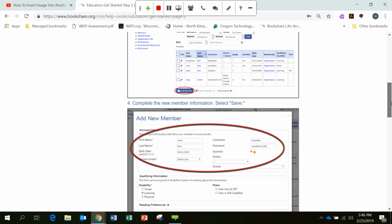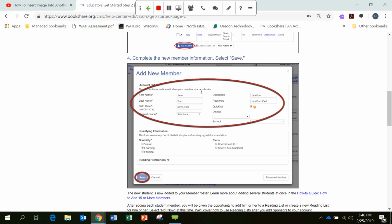And here's what adding the new member looks like. You put their first name, last name, date of birth, what their current grade is, and your username and password. If I'm adding kids, I usually don't add them to the quick list, but the quick list is great for teachers to be able to quickly pull their students, your district, and then what school in the district.